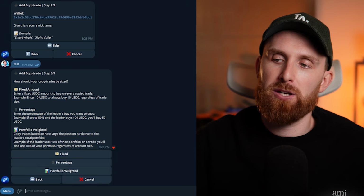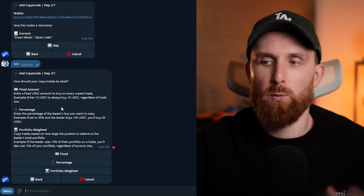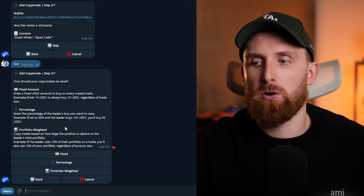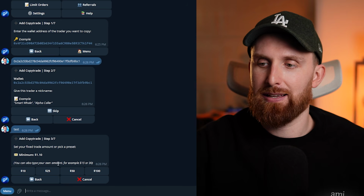I usually recommend going with fixed because this way you can really manage your budget. For example, if you're trading some whale and there's a percentage, you can do some crazy move and actually blow all of your budget. So let's do fixed. Then you have to select how much. So $1.10 is the minimum.